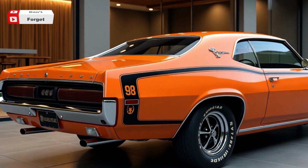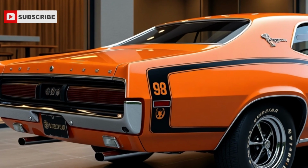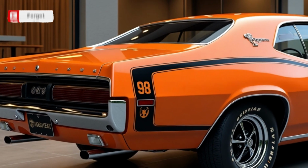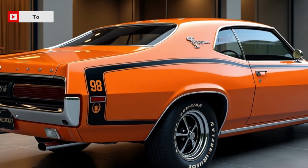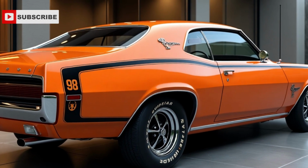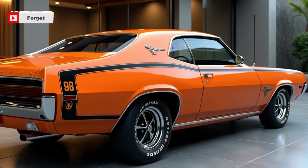But what if I told you there was another Boss 302, one that was rarer, more refined, and arguably even cooler? Meet the 1969 to 1970 Mercury Cougar Eliminator Boss 302. It's the Mustang's classy cousin, and one of the most overlooked and underrated muscle car unicorns ever built.